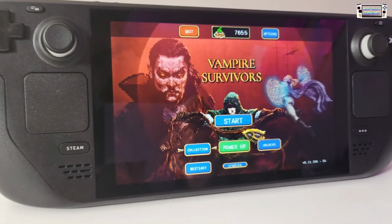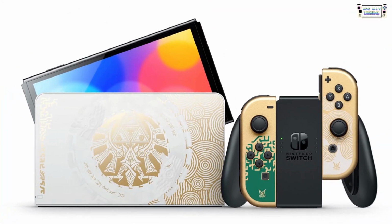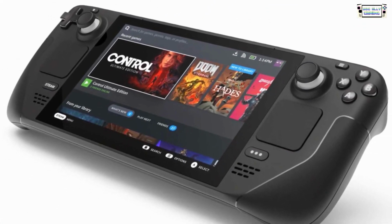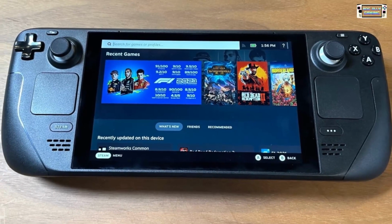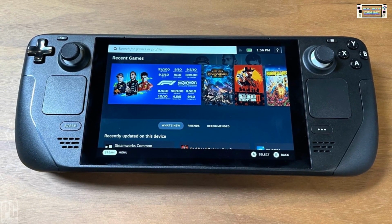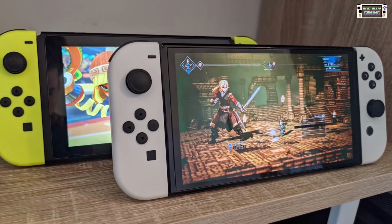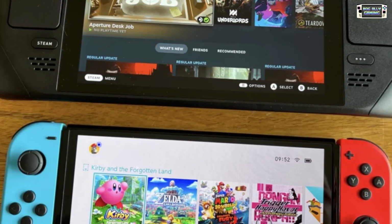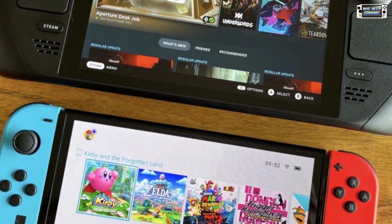Both the Nintendo Switch OLED and the Steam Deck have a 7-inch touchscreen, which is larger than the original Switch's 6.2-inch screen and the Switch Lite's 5.5-inch screen. However, the Steam Deck is slightly wider and taller than the Switch OLED, due to its different aspect ratio and thicker bezels. The Steam Deck measures 11.7 x 4.6 x 1.9 inches, while the Switch OLED measures 9.5 x 4 x 0.6 inches. This means that the Steam Deck is less portable and more bulky than the Switch OLED, and it may not fit in some pockets or bags.